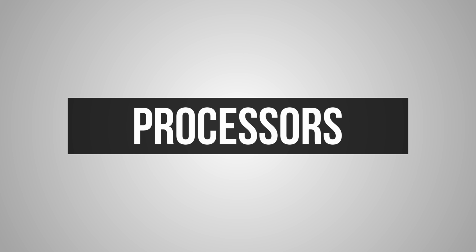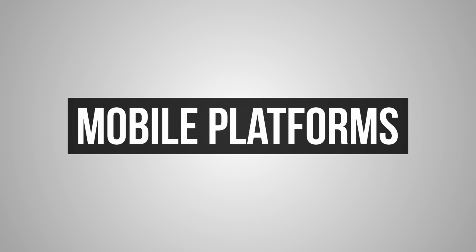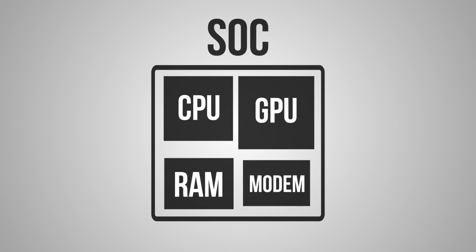In smartphones, when we say processor, we actually refer to the SoC, or the system on chip. Also recently, Qualcomm started to refer to SoCs as mobile platform. The SoC is one chipset. It has the CPU, the GPU, the RAM, and even the modem in the recent models.